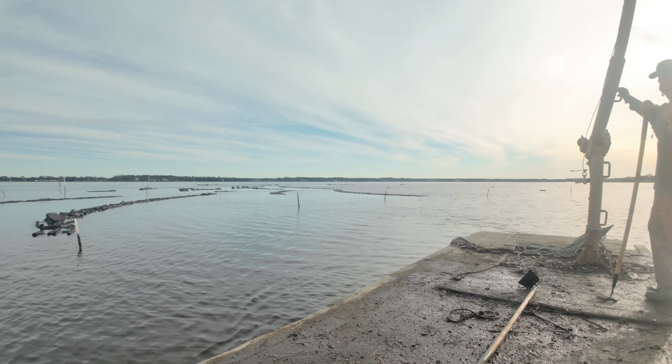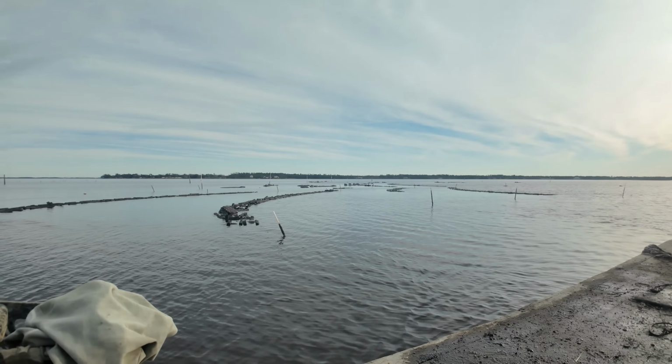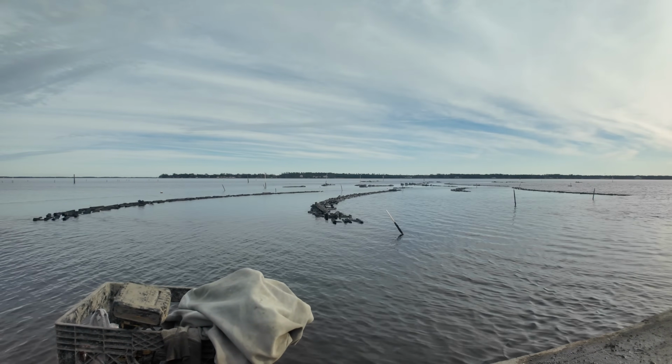Bags dropped. Now we're on to go pick up some pre-markets to sort and tumble. Looking good. A lot more bags to go.